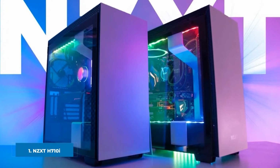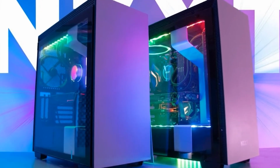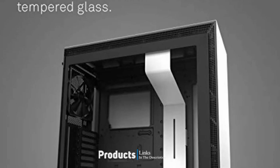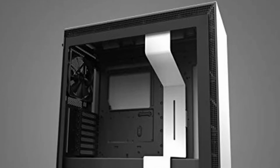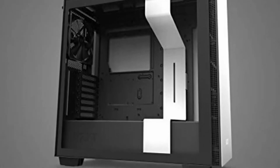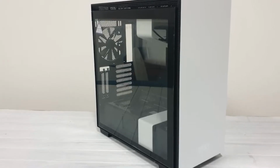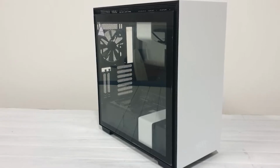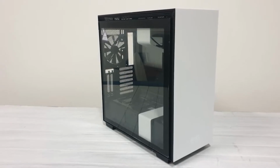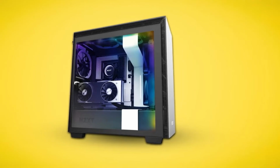At the first position of our list, we have NZXT H710i. This most recent iteration of NZXT Smart Chassis brings a couple of new features to help modernize your build. This ultra-clean and uncomplicated mid-tower case emphasizes convenience above all. It includes many of the same trappings as its predecessor, but costs a little bit more and has just a couple of neat changes. The NZXT H710i features a front panel USB 3.1 Type-C port and the ability to vertical mount your GPU with a separate PCIe riser.